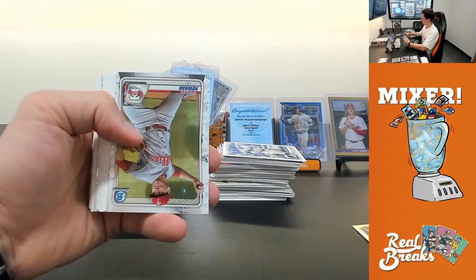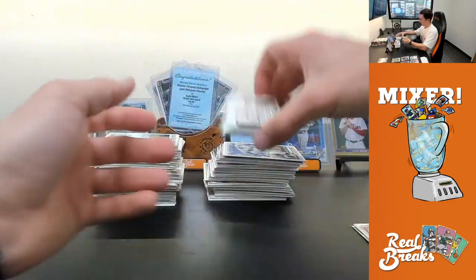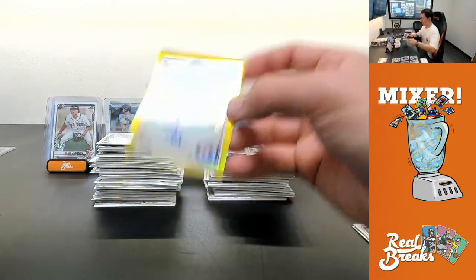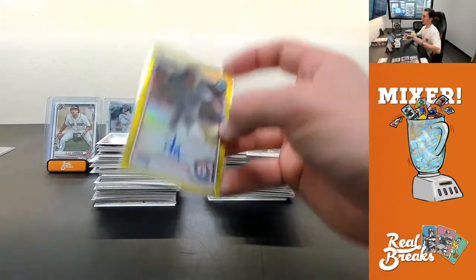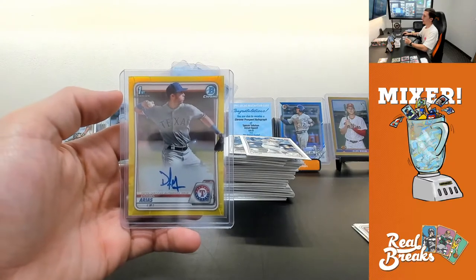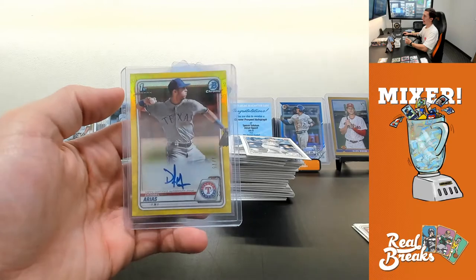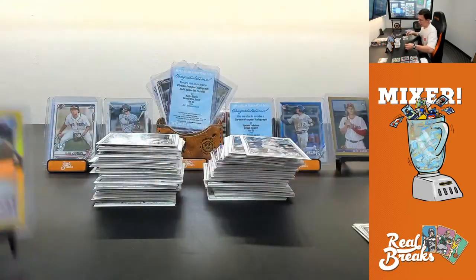All right, let's go, 2020 Bowman here, and our auto is Canary Yellow Ink Decibel Arias. Yellow refractor auto out of 75, Rangers on this one. Let's see, Rangers and Bowman Mixer number one going to Nick Kwasaborski. Throw you up on the showcase here, Nick.